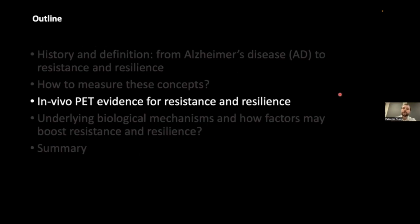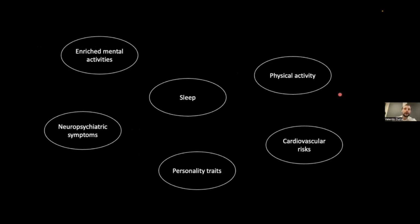So now I will show you in vivo PET imaging evidence for resistance and resilience in preclinical Alzheimer's disease, so in individuals without cognitive impairment. I will review some modifiable risk factors, such as activity or sleep, that could be interesting for non-pharmaceutical interventions for improving resistance and resilience in preclinical Alzheimer's disease.